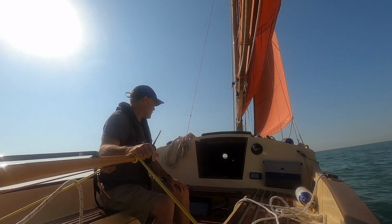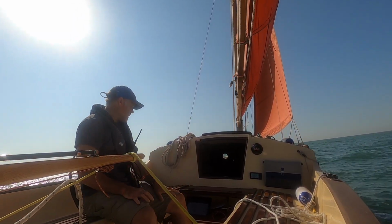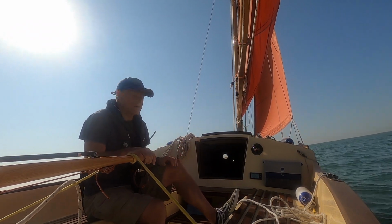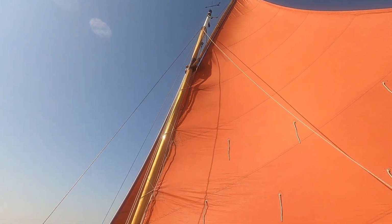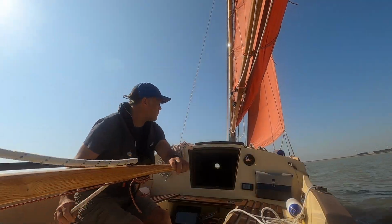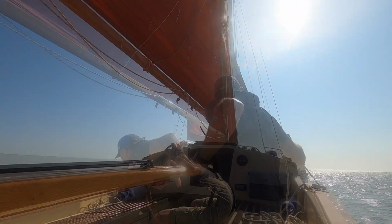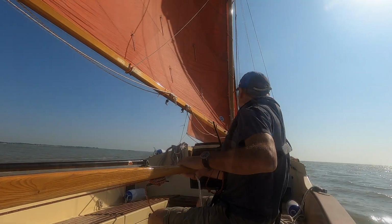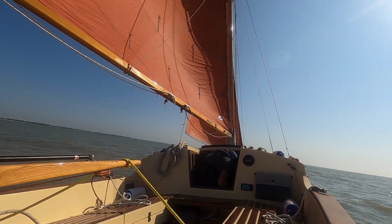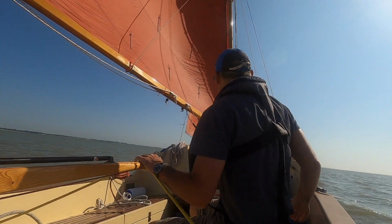Been about 45 minutes. We're coming out of the mouth of the Blackwater. Now I've just got to get round St. Peter's Flats. As it's low tide, I'll need to go a fair way out to get round them. So I'll probably have to do one more tack. Wind's picking up, it's getting a bit chillier.